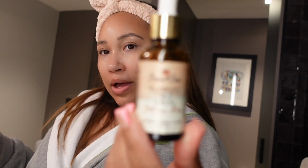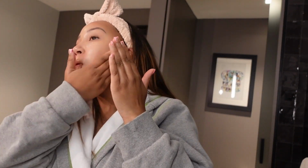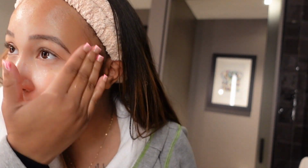Okay. So then we have the Flawless Face Serum. And babes, this is the last step of the glass skin skincare routine. Okay. Focus. Oh no, that almost got my eye. Y'all, look at that. Look at that glass skin.